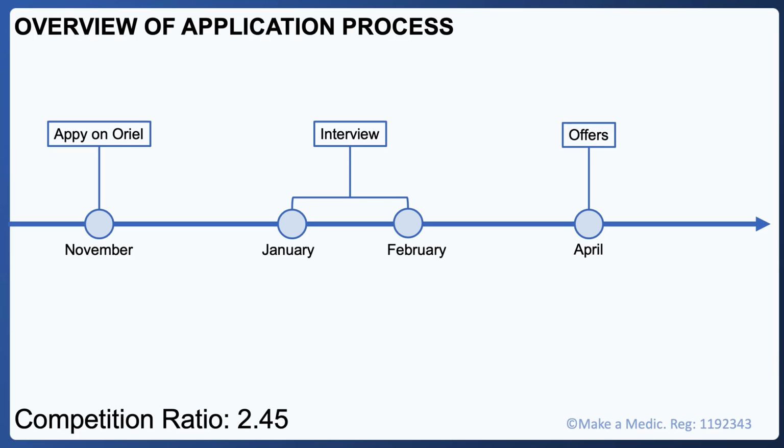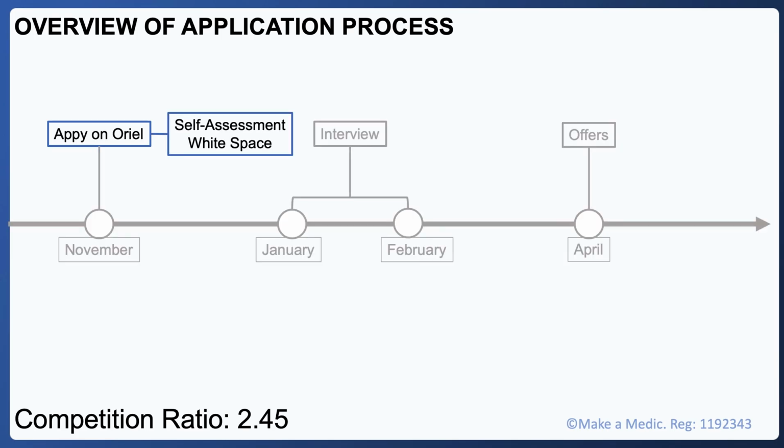The application form consists of a lot of generic details, personal details, but then also some white space questions. We had two main white space questions, which were asking about your commitment to IMT and medicine, and then also what you've done so far in your career and medical school to prepare yourself for IMT training. They have the potential to ask you questions based off those white space answers at interview.